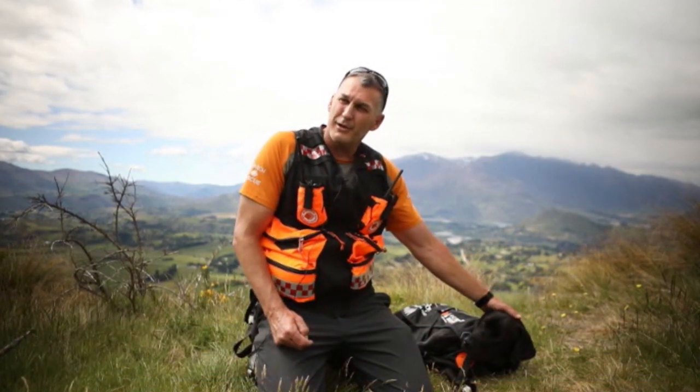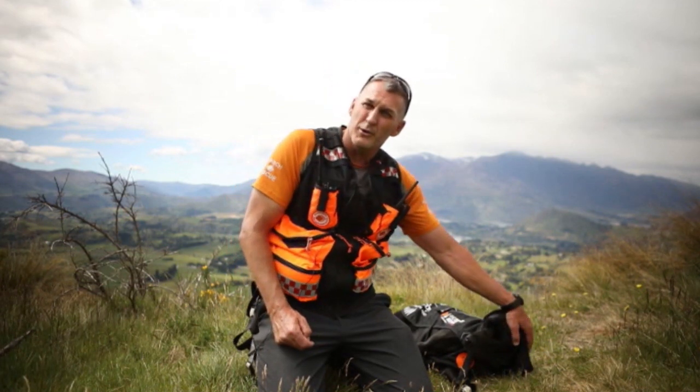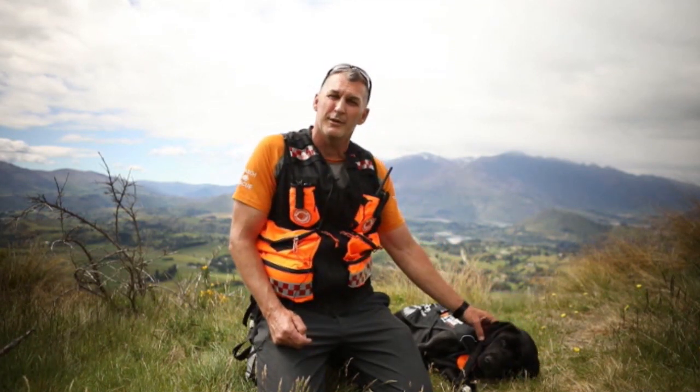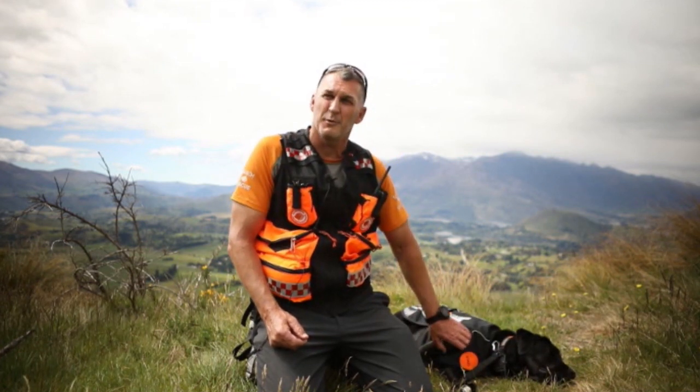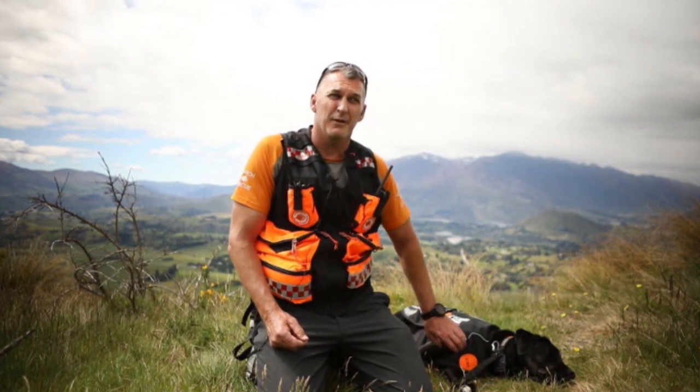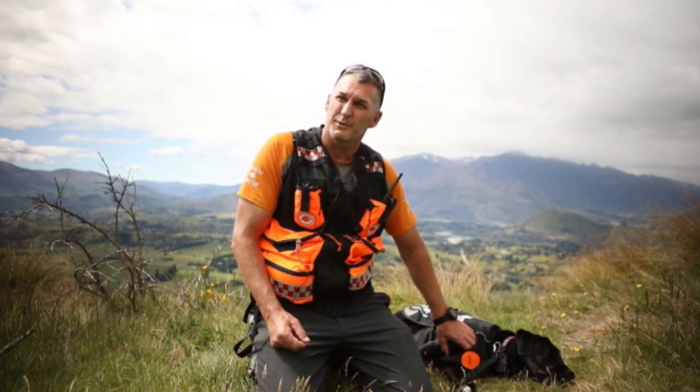We've got an avalanche dog. Stag's our only wilderness search dog at the moment, but there's 2 other dogs in the pathway that we're really hopeful in the next 12 to 24 months will become operational, and that would put the Wakatipu in an amazing place in terms of resource.